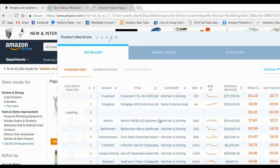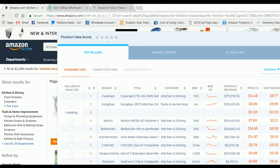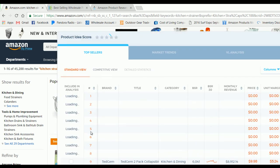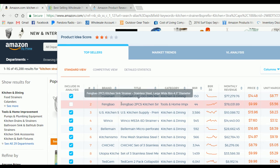Okay, we're working on this. Sometimes it does load slowly, but it's just crunching a bunch of data. So no worries there. This last one is having issues loading, it looks like. I'm actually going to refresh this because sometimes it won't pull in information right. Looks like it's still having, there we go. See? Okay. Now this one is a 2.5.